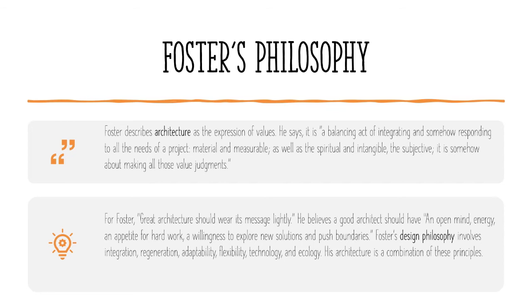For Foster, great architecture should wear its message lightly. He believes a good architect should have an open mind, energy, and appetite for hard work, a willingness to explore new solutions and push boundaries. Foster's design philosophy involves integration, regeneration, adaptability, flexibility, technology, and ecology. His architecture is a combination of these principles.